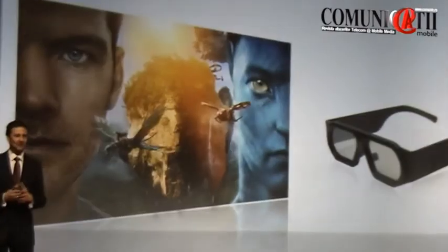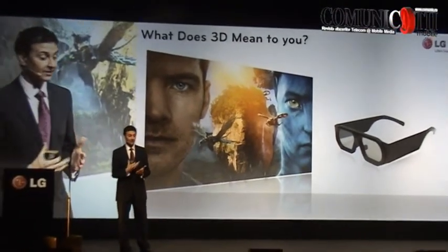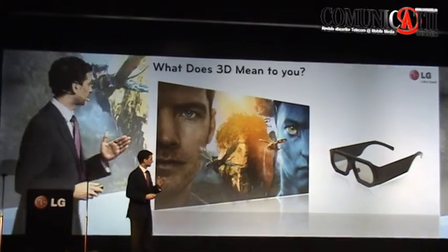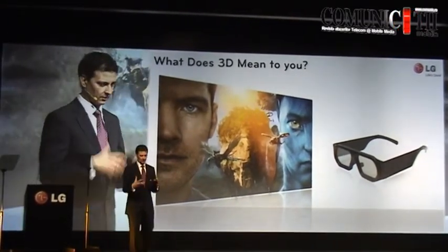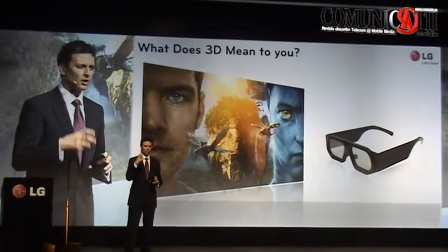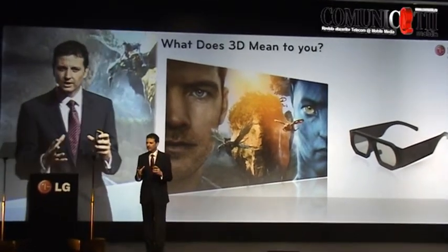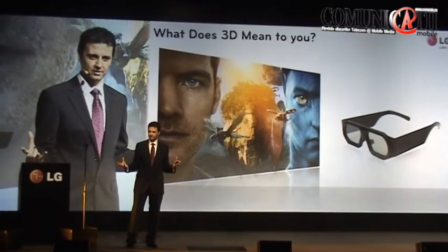Good. Some of these use cases might seem a bit futuristic. They're not very real, but the reality is actually with the LG Optimus 3D, this is no longer just an idea. So before we explain the 3D technology and the innovation that LG has brought to the mobile industry with this device, let me just make a quick reflection about what 3D means to you, and most importantly, what 3D means in a mobile environment.